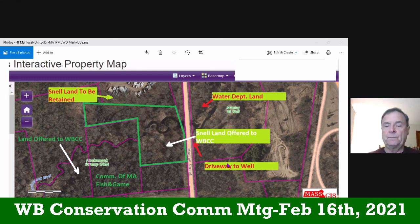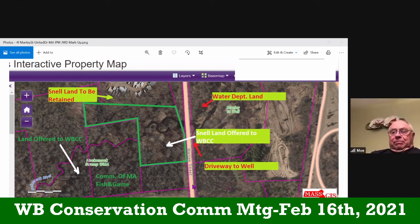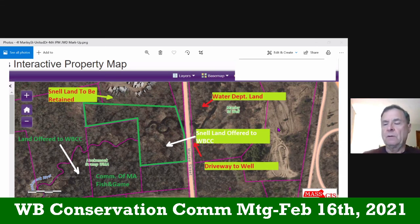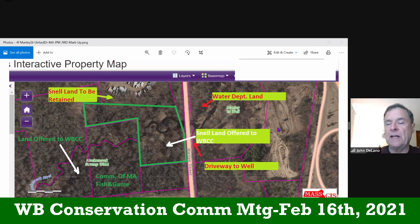The other advantage to adding this piece of property and protecting it is that it's near the town's wellheads. That's true. I'm sure the town would appreciate having a little more protected area with it. Sure. I guess in terms of well science, that's all connected pretty much. It really bothers me that this piece isn't locked up because it's so close to the wells. Yes. But they'll have to abide by all of DEP and the town's water resource protection requirements.